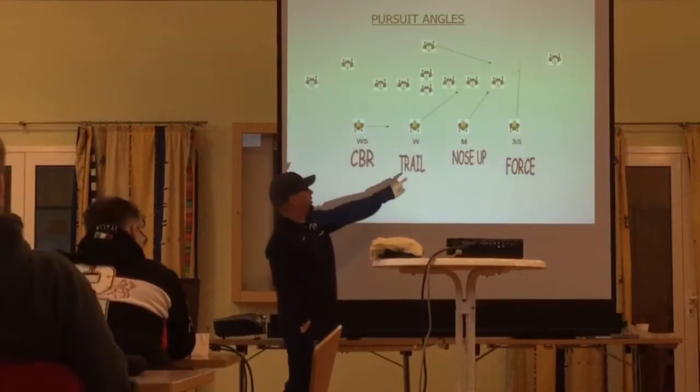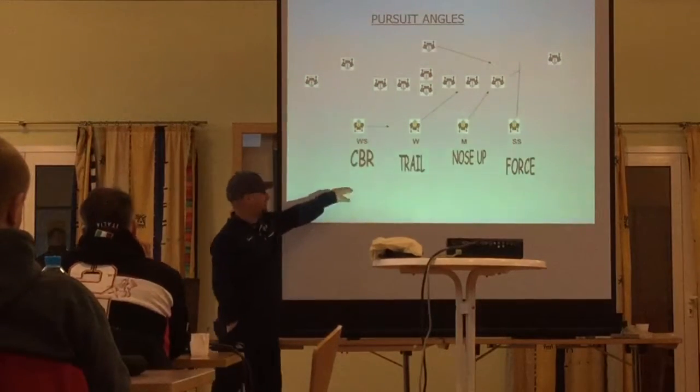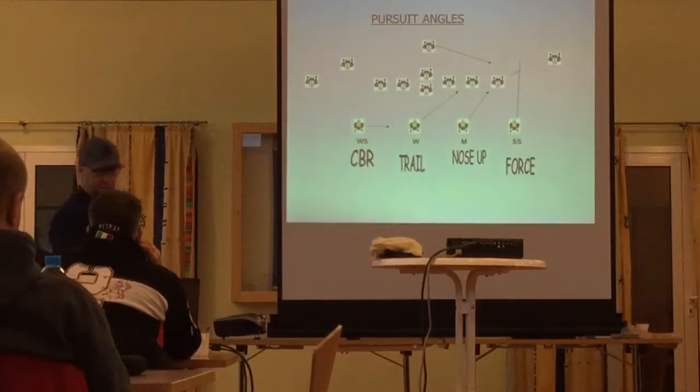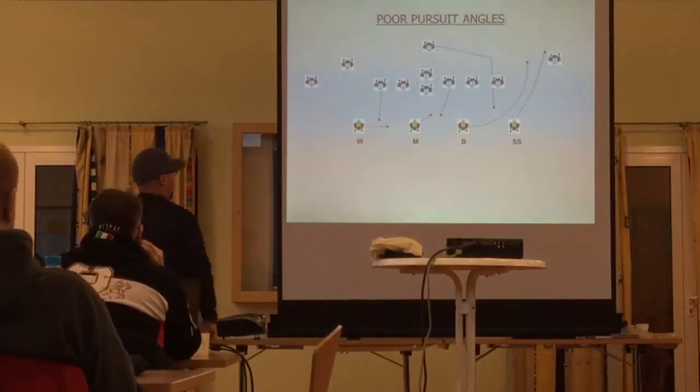Okay, so we have a force player, a nose-up player, a trail player, and the last guy, CBR. This guy's not allowed to go slow. He's a backside, basically almost like a safety-type guy there. Cutback, boot, reverse.